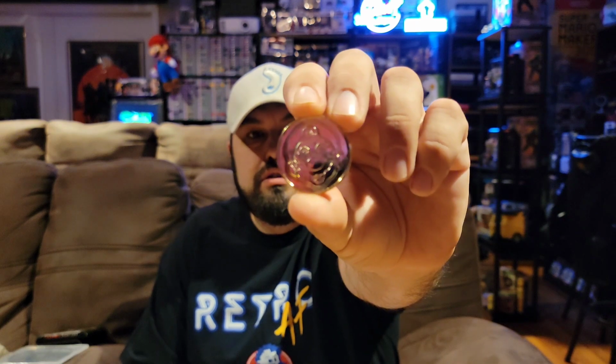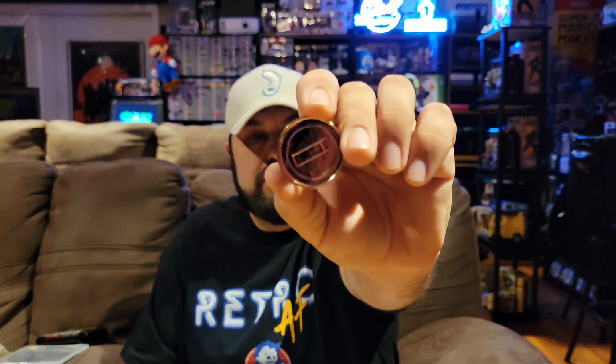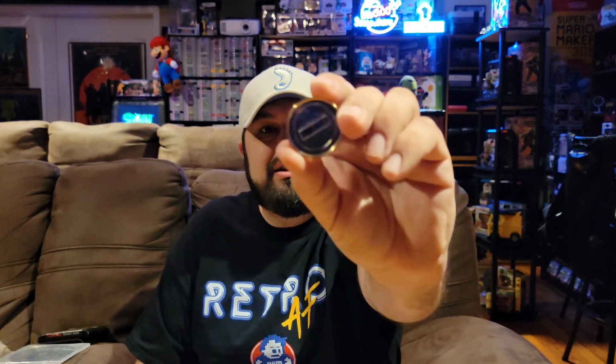But first, I think we've got our trinket, which is a little plastic coin of Mario. So that's definitely different. We haven't ever got one of these before. And on the back of it, it's just got, you know, looks like a 1, but it's not. But it's a Mario coin, so that's kind of cool. It'll go with the rest of my Video Games Monthly trinkets.